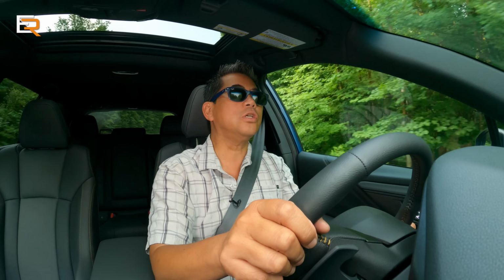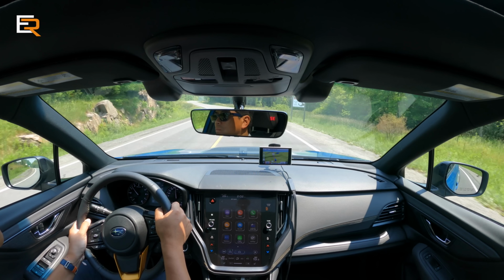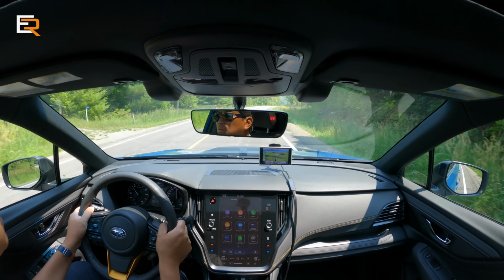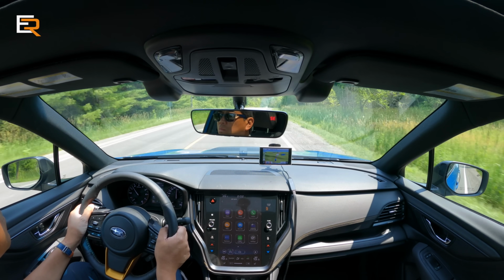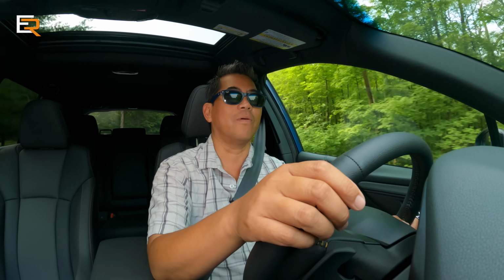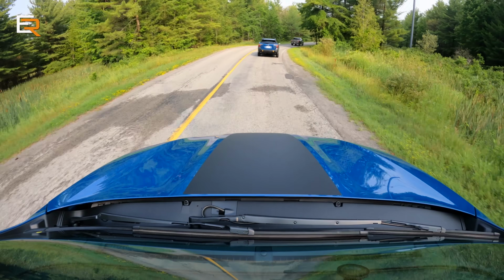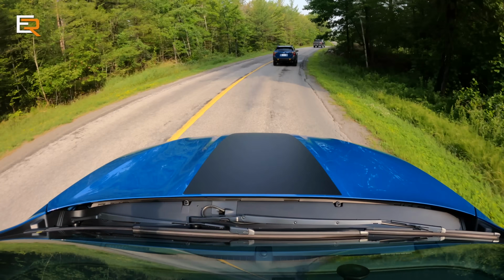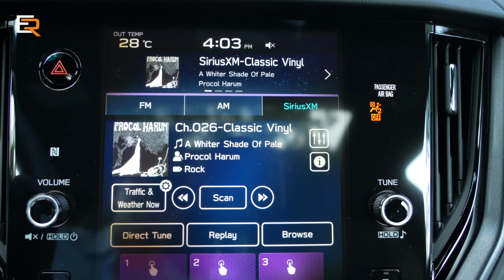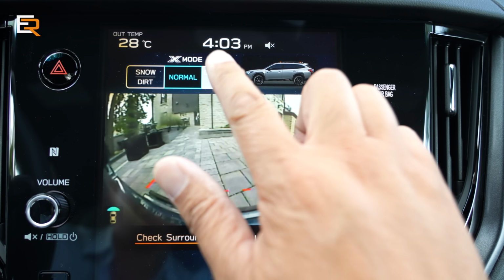But they also strive to make sure that they didn't compromise any of the road manners, and we are on this nice twisty country road right now. This thing, it handles great. I mentioned these tires are very, very quiet. It's a very comfortable ride. Absolutely, there is no compromise so far. This Wilderness also has a black matte finish on the hood, and not only does it look good, it's actually there to reduce glare. And this also comes with a front camera, which we will use when we go off-roading.